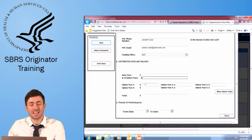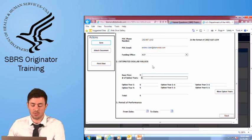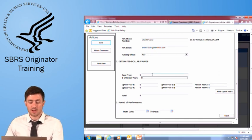Next, fill in the estimated dollar value associated with the review form. In this case, the base price is possibly the most important field in this review form because it requires that you enter it before you can move on in filling in any other information. Additionally, the dollar values in this section will influence threshold routing rules that we discussed in the PowerPoint presentation before we began these walkthroughs. So in the base price field, enter your estimated base price.